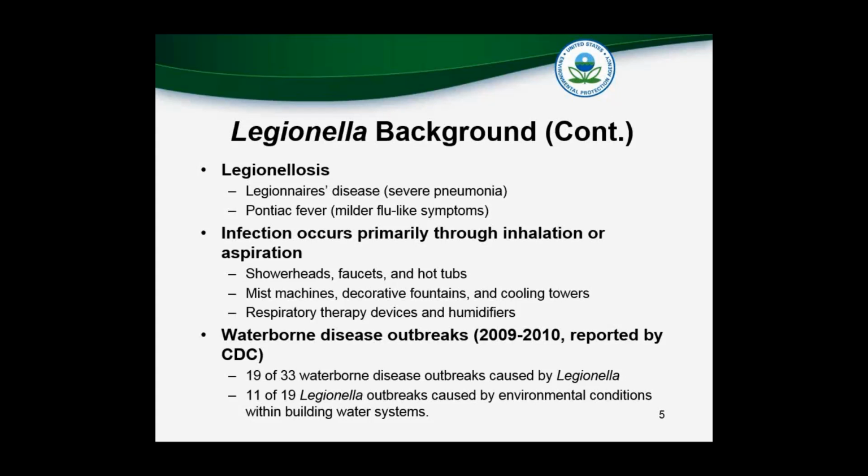It is also important to note that Legionella is a major player in waterborne disease outbreaks, particularly those within building water systems, and this has been shown by CDC data between 2009 and 2010.